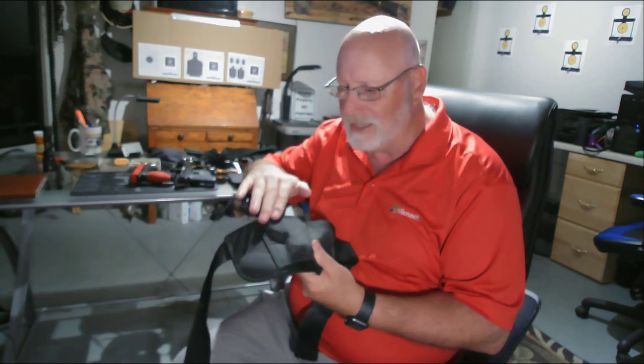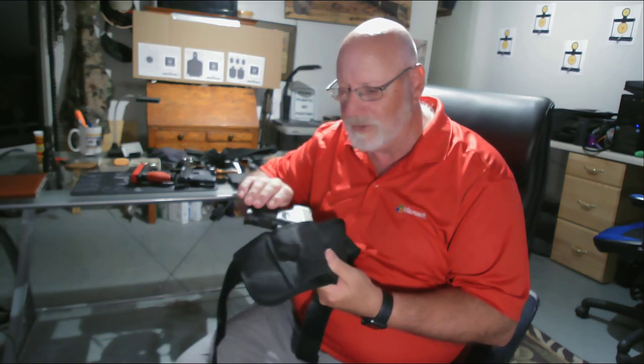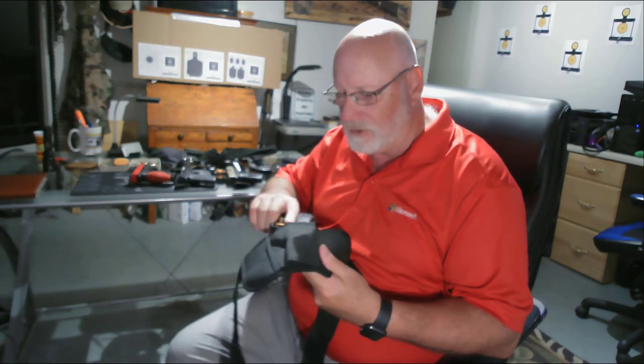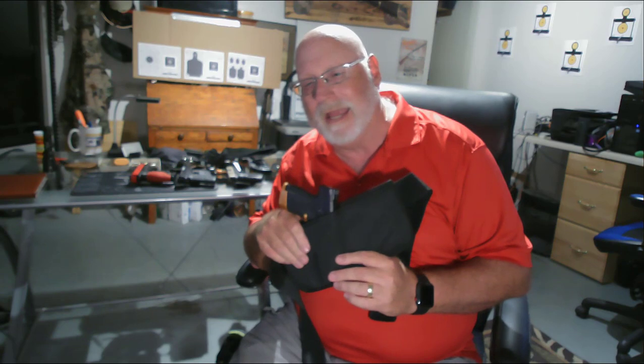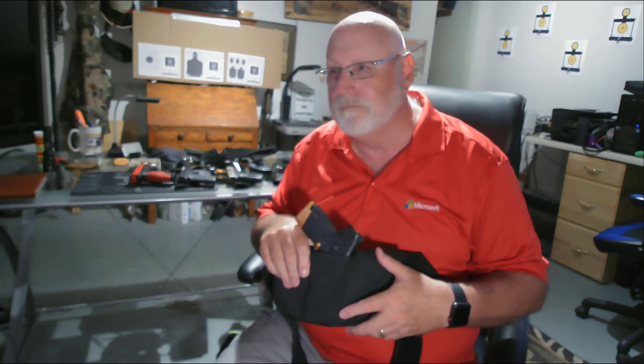Works just fine. And it does have trigger retention, or not really retention, but it has a place to guard the trigger. Or I can put my smaller Shield right in there. So this will handle every handgun I have. Now, this is actually billed as the last holster you'll ever own.